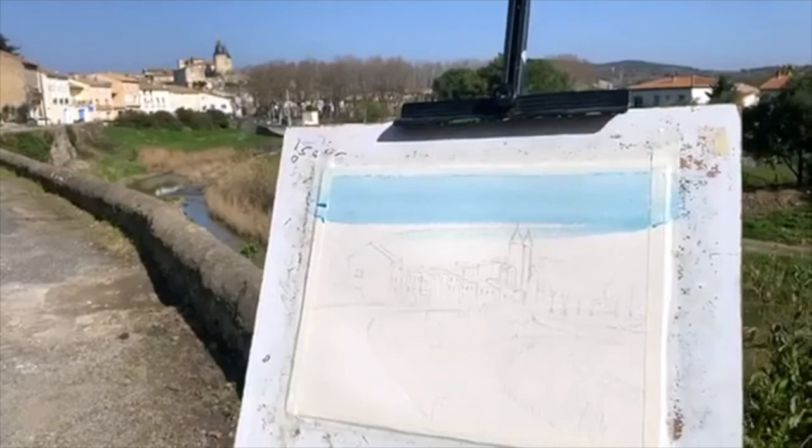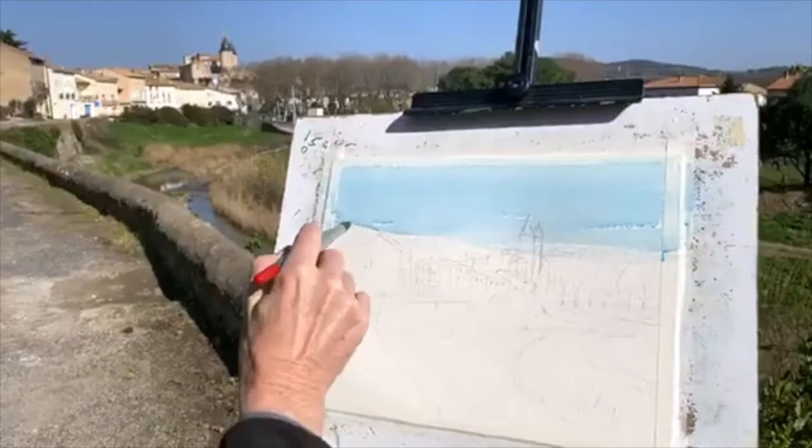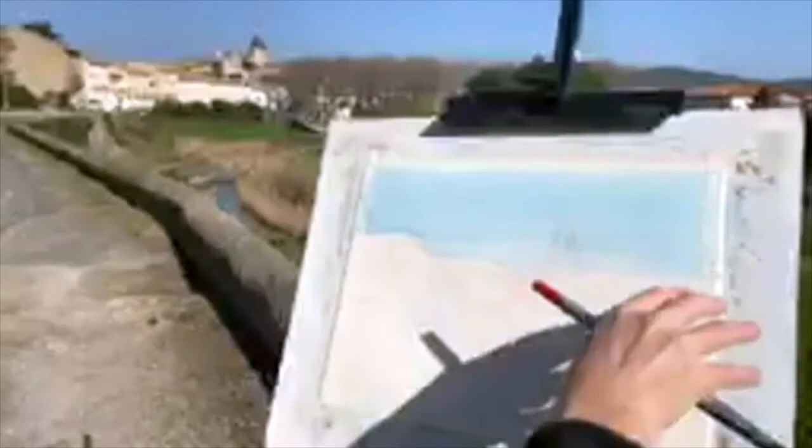Let's just wash that across there, straight across everything. I've sketched the scene out with a 2B pencil, and now I'm just putting a wash of cerulean blue, and we'll just let it fade out down the bottom. It really is a pinging blue sky today, with a hint of clouds. Normally I'd be using my sap green on the trees, but not today.